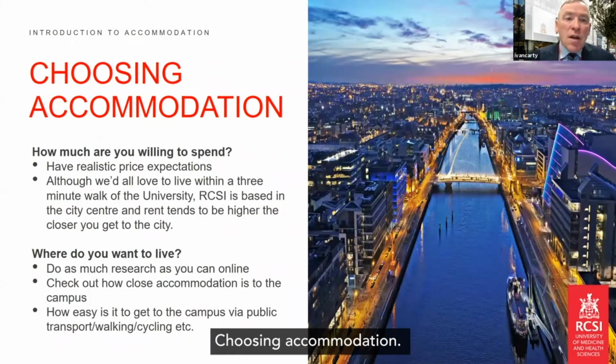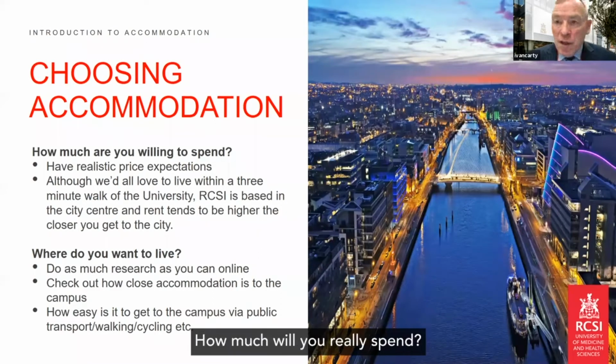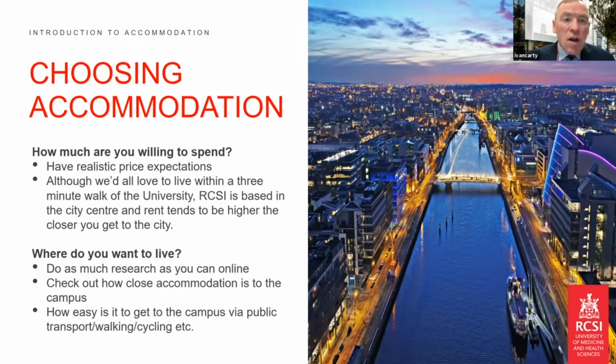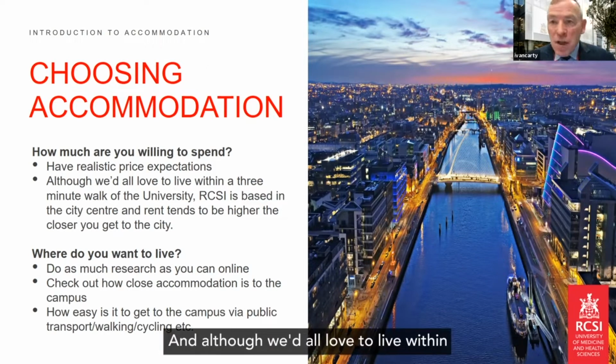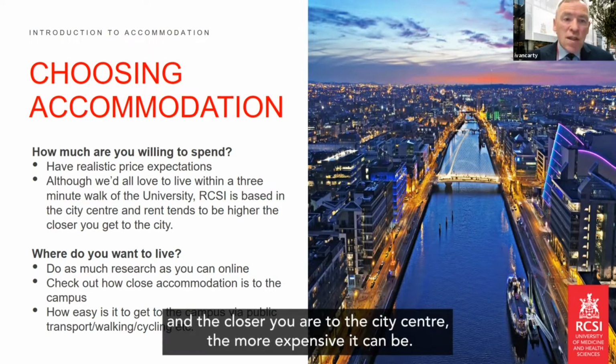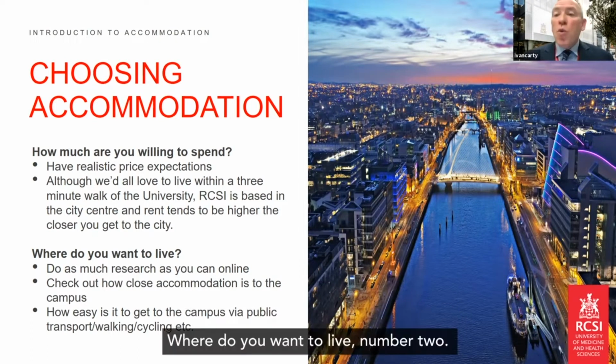Choosing accommodation, how much will you really spend? How much can you afford to spend? Always a good question, always a good place to start. Although we'd all love to live within 3 minutes walk of the college, we are based in downtown Dublin, and the closer you are to the city centre, the more expensive it can be. Where do you want to live?